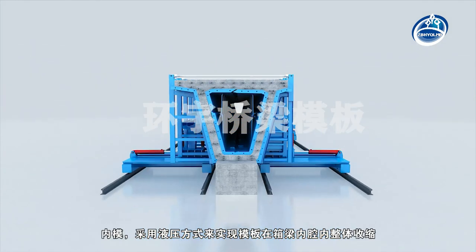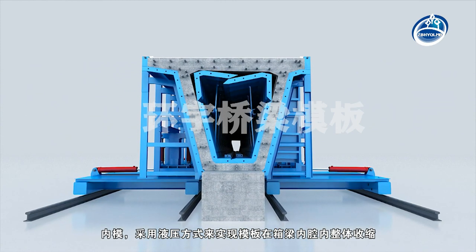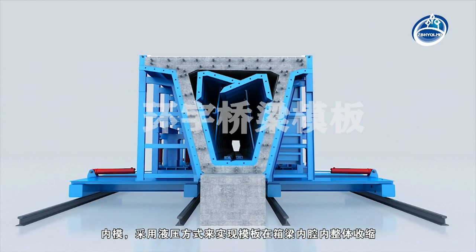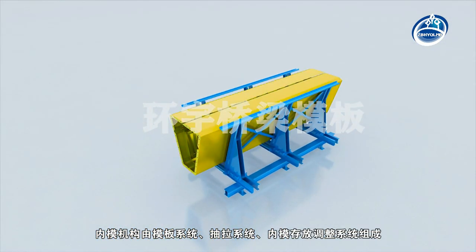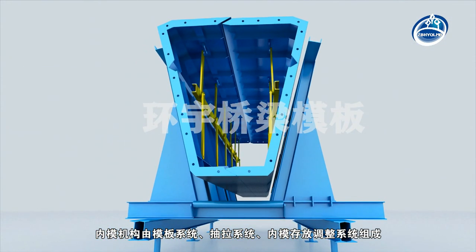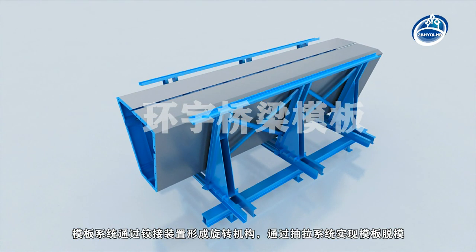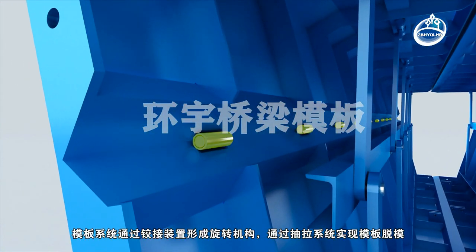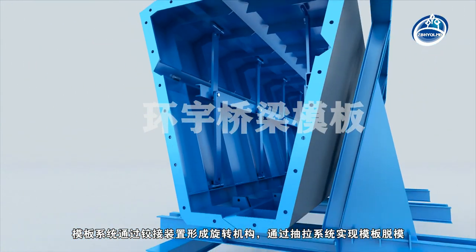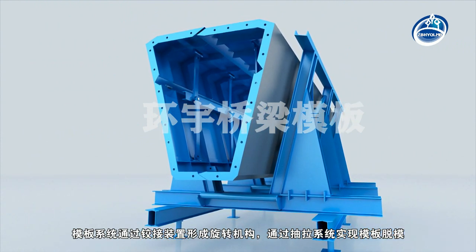For the internal mold, the hydraulic system is used to achieve the overall shrinkage of the template in the box girder chamber. The internal mold consists of a template system, a drawing system, and an internal mold storage and adjustment system. The template system forms a rotating mechanism by an articulating device, and template demolding is realized by the drawing system.